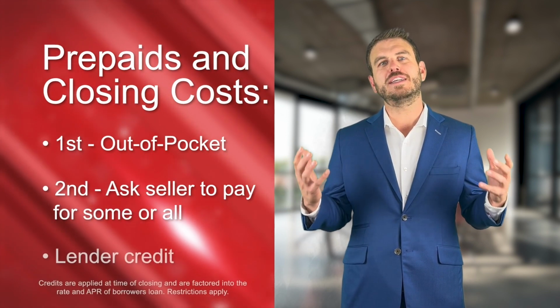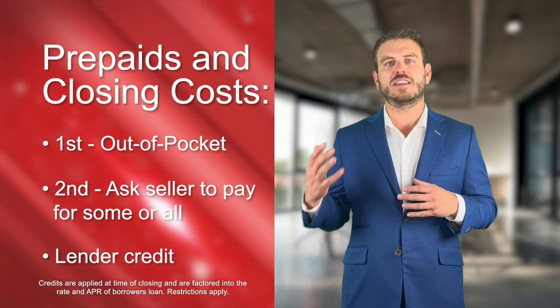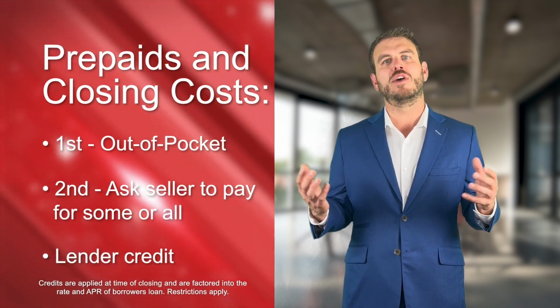Okay. So the important distinction here is if you want us to help cover those closing costs and prepaids, we have to build it into the interest rate, not the loan amount. I often hear people say, let's just roll it into the loan. But that's only possible on a refinance. When you're buying a home, we have to build it into the interest rate instead.